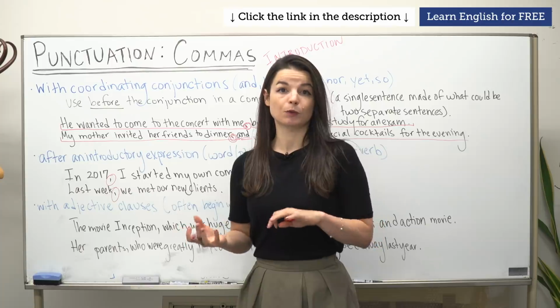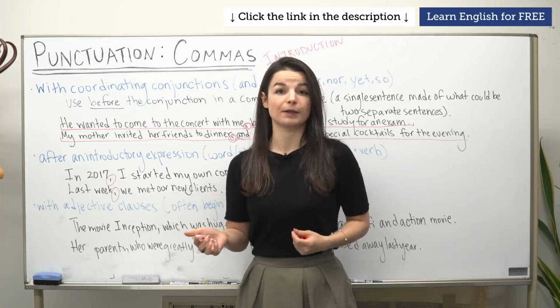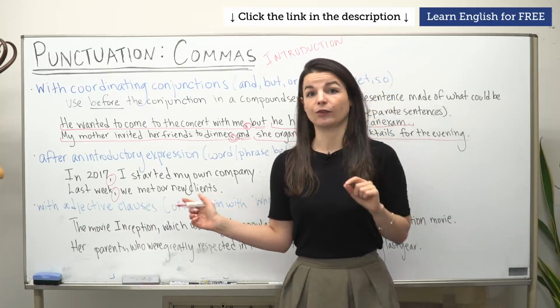It depends on the rule, it depends on the style book that perhaps you're using. But this is another situation where you may see commas, and you can use a comma in this case too. Okay. One more example. This is a very common one and a very common question, I think, as well.